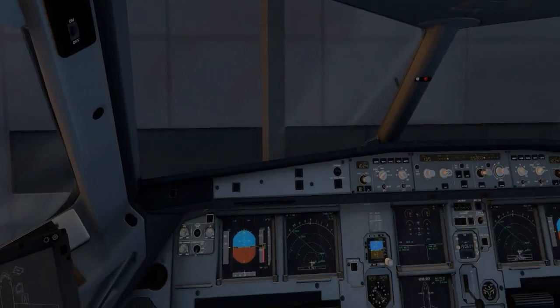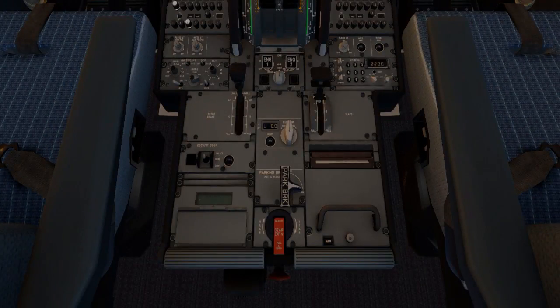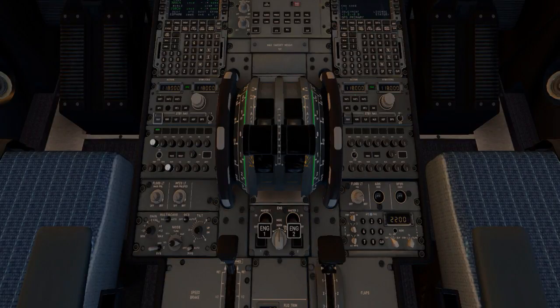Third connected and bypass pin inserted. Release parking brake. Starting pushback and you may start engines.